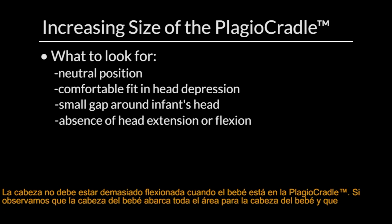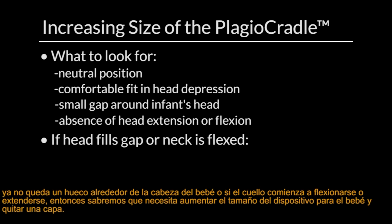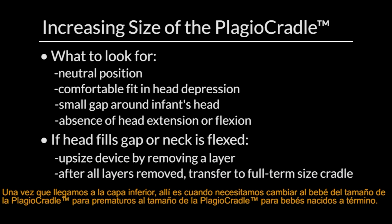The head shouldn't be too extended or too flexed when the baby's on the PlagioCradle. If you notice the head filling the area completely, and that you no longer have a gap around the baby's head, or if the neck is becoming flexed, then you know you need to upsize the baby on the device and remove a layer. Once you get down to the bottom layer, when any of those things occur again, that's when you need to move the baby from the preemie size PlagioCradle to the full-term size PlagioCradle.